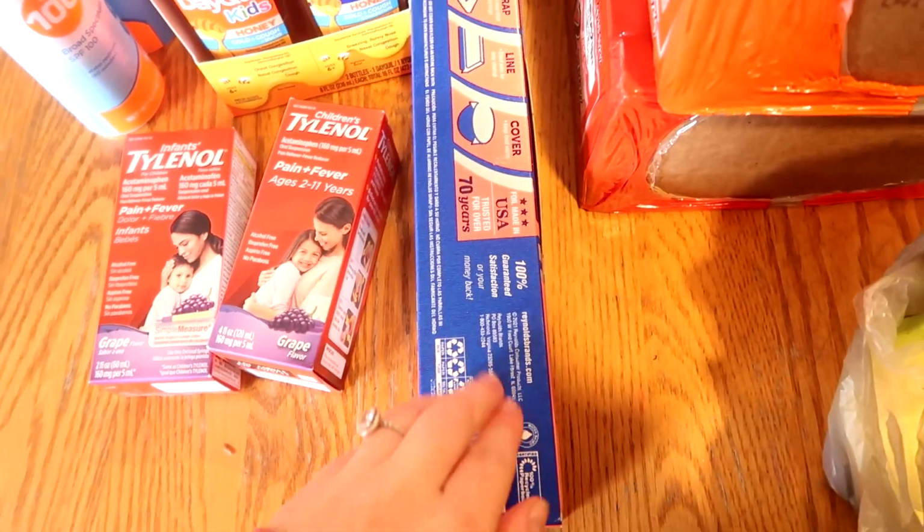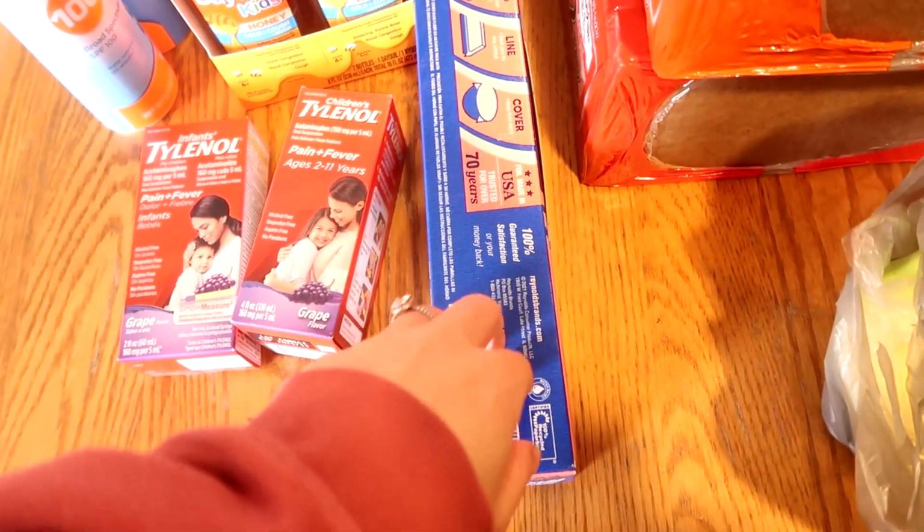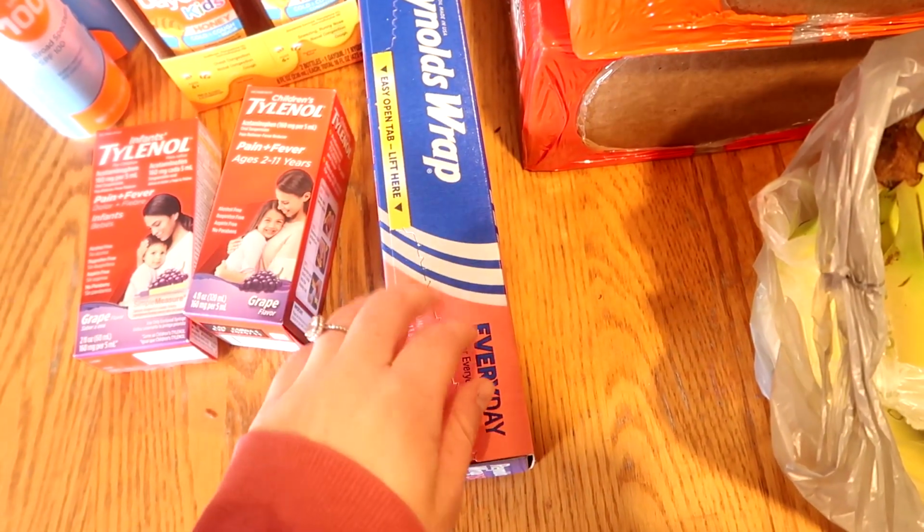Needed some more tin foil. I will get this in bulk from Sam's Club, but I was completely out and really needed some, so I got this one.